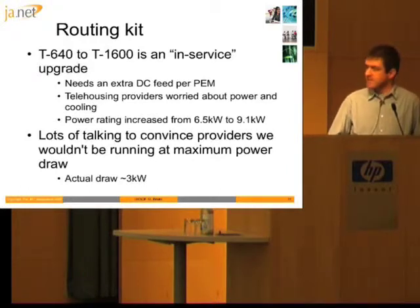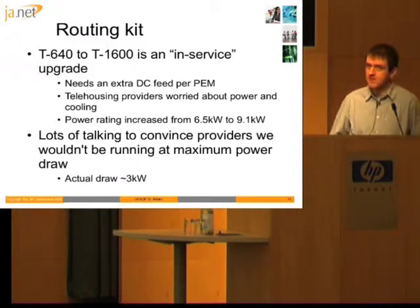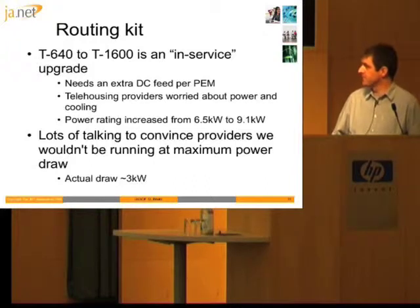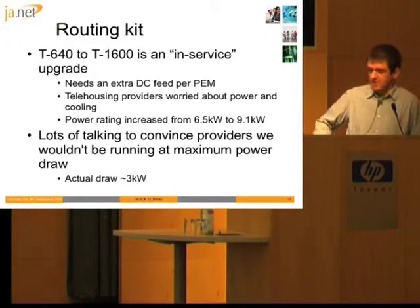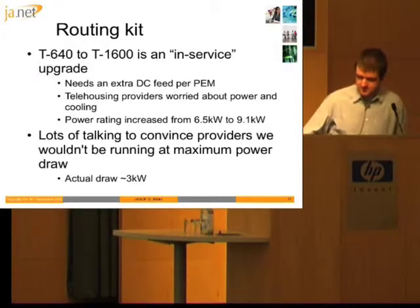And it took quite a while to persuade them that we aren't going to be running these things at the maximum power, that we'd really only be drawing maybe, well, we calculate, there are figures on the Juniper website, you can calculate what the routers are going to draw. And so we get close to 3 kilowatts rather than 9.